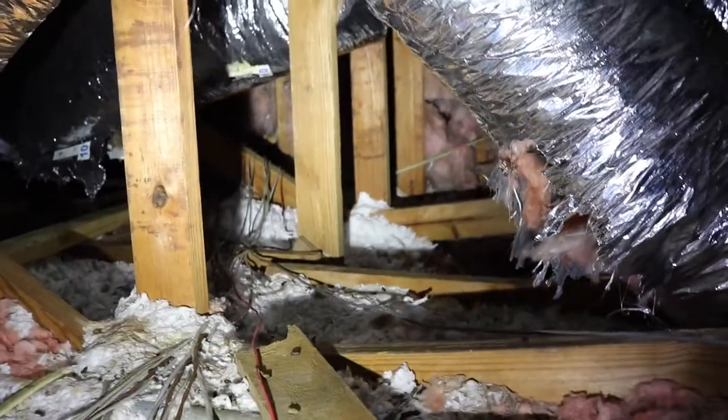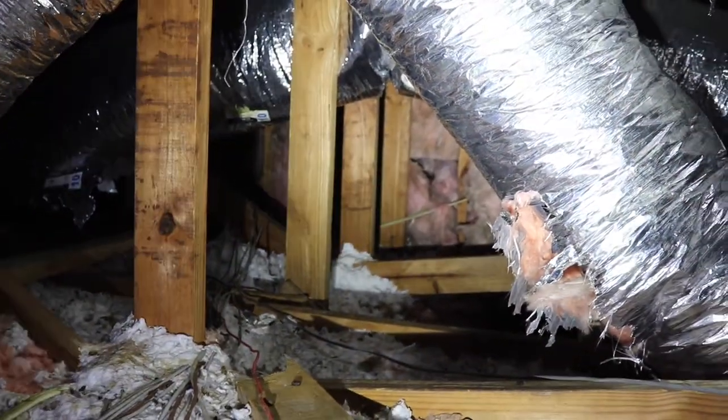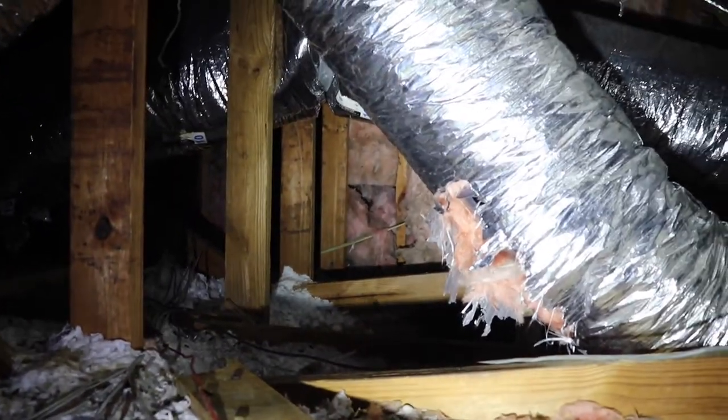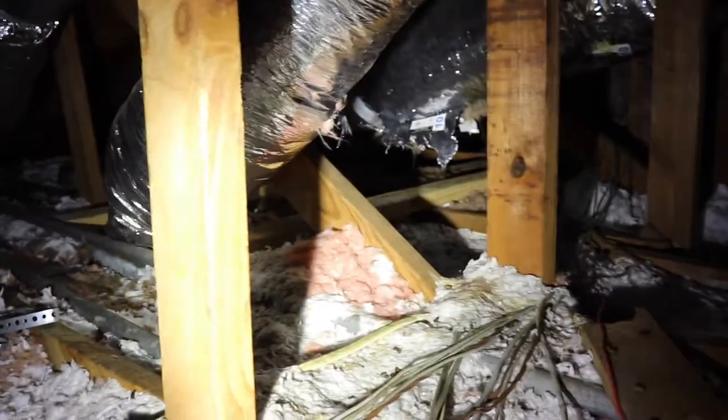So you can see right there where the rodents actually chewed through the ductwork. They're normally trying to get to the moisture that's produced by this ductwork. It's got it right there too. And there's a few other spaces back there. They've been really going to town since this house is vacant.